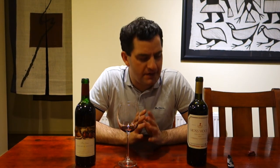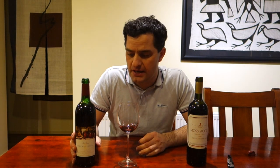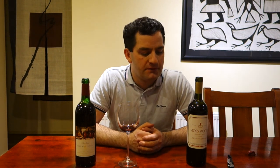Slightly more robust, rustic notes. The oak, I think, is much better integrated in the Moss Wood. This is a wine where, if you mistook it for a Bordeaux, I think you probably wouldn't be far off. This is a really outstanding expression. This is what I think of as more a modern Australian expression of Cabernet. It's more constructed. This one is much more elegant, but still showing a lot of power.